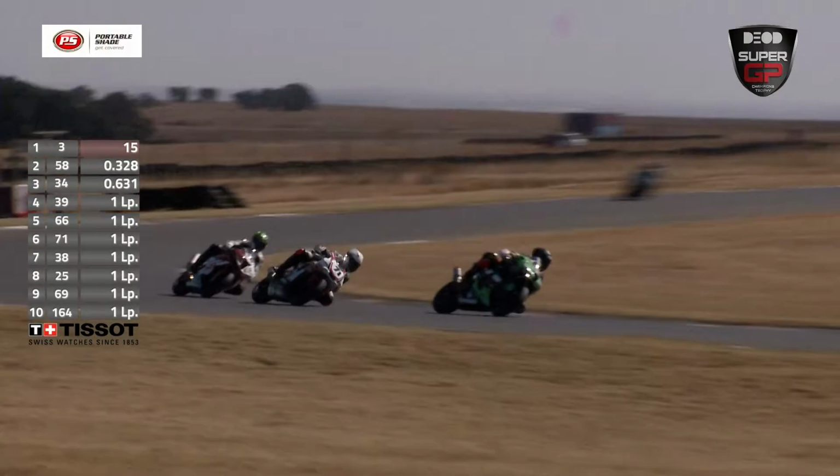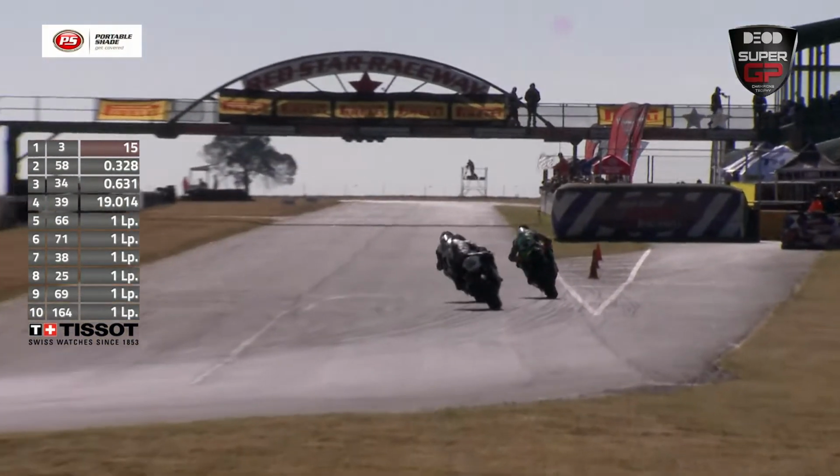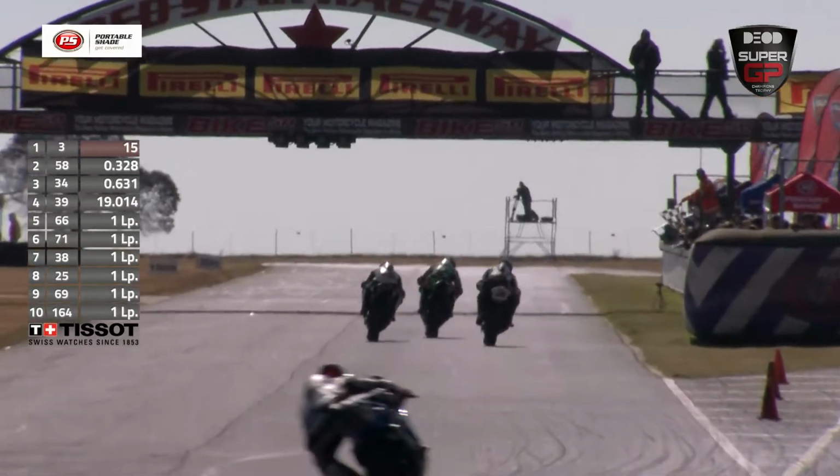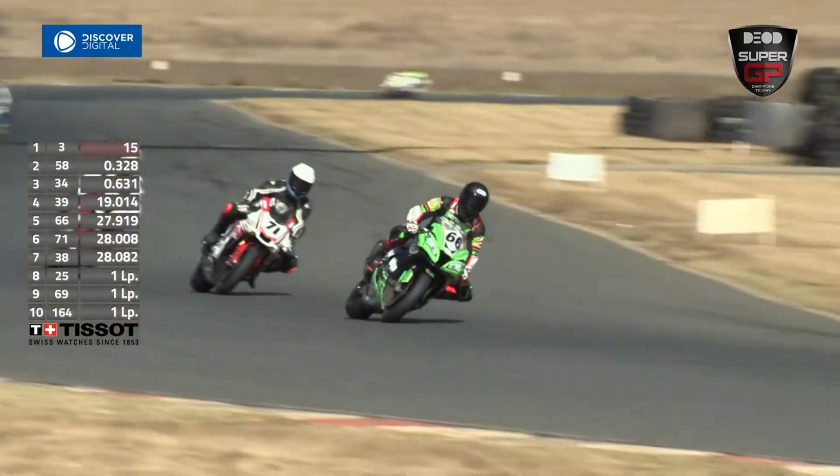Here's the battle for fifth. Darren Upton still in fifth. Brandon Good, he's trying to go for it, not able to make it stick. Lance Isaacs right on the tailpipe, but it looks like Darren Upton, an incredible job there to defend that fifth position. Coming to the line, or has he? Brandon Good almost side by side with the Kawasaki rider. Just gets it. Fifth is Darren Upton.